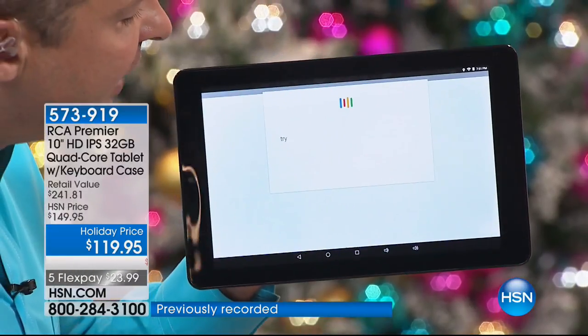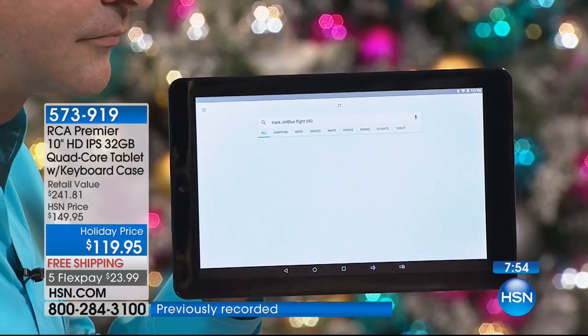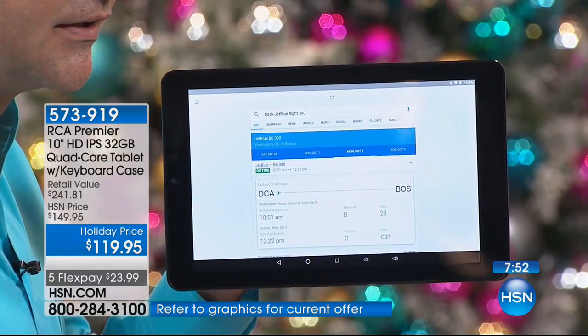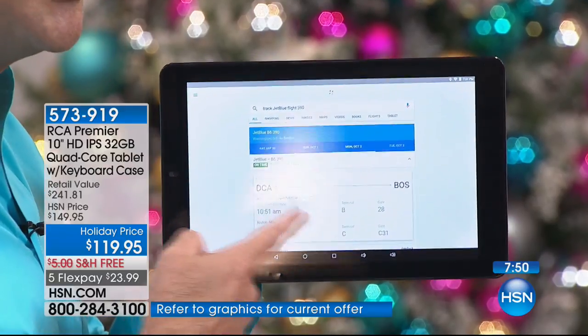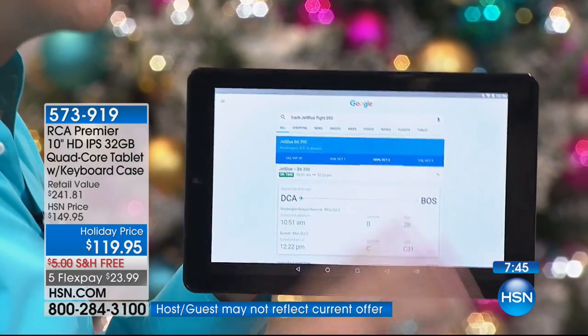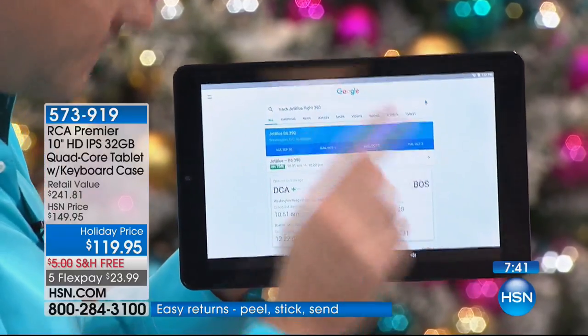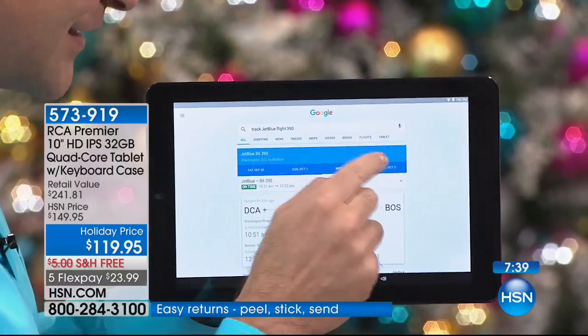Track JetBlue flight 390. JetBlue 390 from Washington, D.C. to Boston is on time and departs in 15 hours, 0 minutes. Did you know you could do that without going to JetBlue's website first and then surfing through other things? Wow. Now this is where it gets really like, wait, for real? Okay. This is a two-part demonstration, though. Stick with me. Check it out.